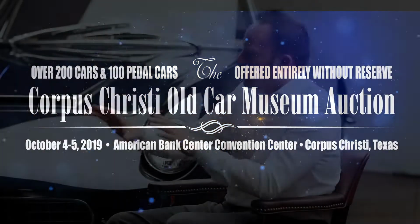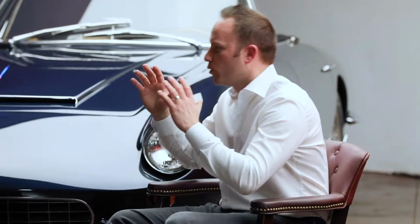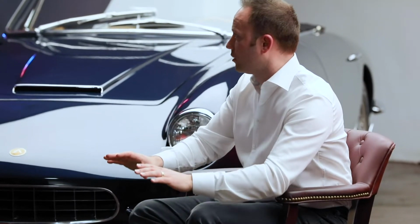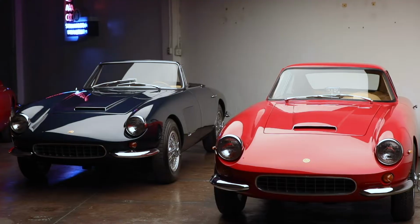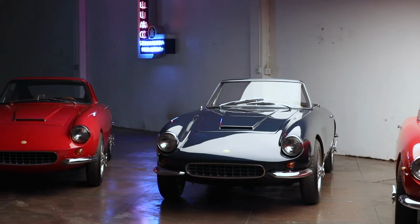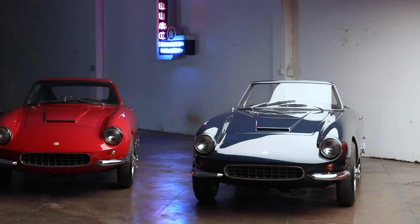But if each of you could just give me and everyone watching your pick of the collection that they should pay attention to and why. Well, the main focus, I think, will be the Apollos, primarily due to the scarcity. They're just such a beautiful car from that period of time.